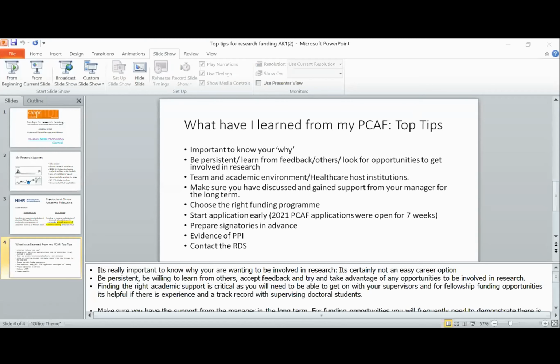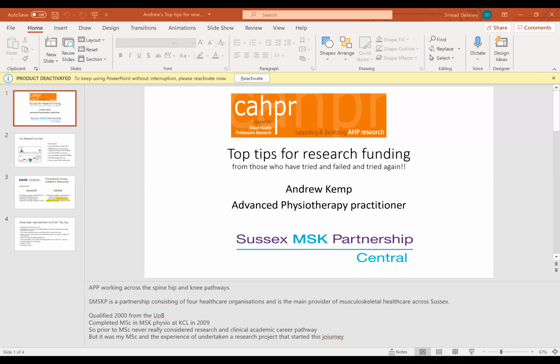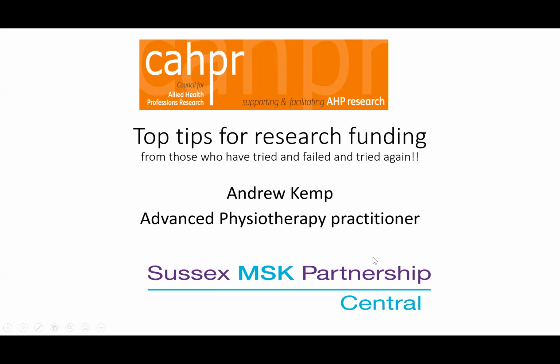I'm an MSK physiotherapist and an advanced practitioner working across a spine, hip and knee pathway, and I work for the Sussex Musculoskeletal Partnership, which is a partnership of 4 healthcare organisations. And what I'm going to do is talk about my journey leading up to the PCAF, which is a pre-doctoral clinical academic fellowship, one of the ICAHPR funding programs, and I'm going to talk about that as well.